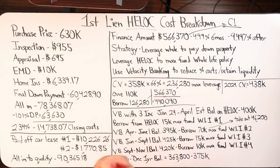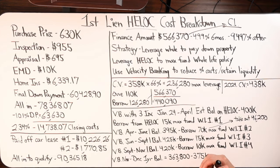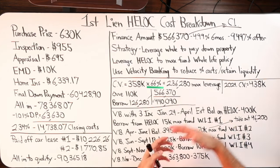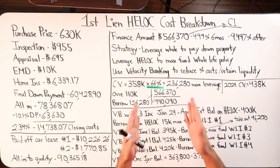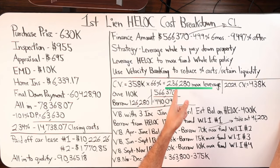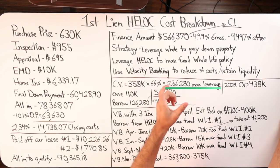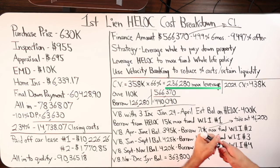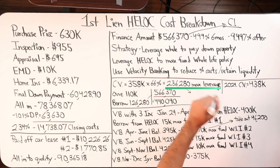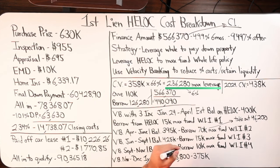Guaranteed tax-free use. Now, I have a personal rule as it relates to the velocity banking concept and also the infinite banking concept, leveraging whole life insurance: I typically do not leverage more than 2/3 or 66% or 67% of what I have in available cash value. So you take the 358, you times by 66%, you're going to get $236,280. That is my personal number of max leverage, which is the total dollar amount that I will have leveraged in the cash value. Now, when I borrow against my cash value, I'm paying an interest rate back to the insurance company. That rate is going to be 6% out of my life insurance contract.